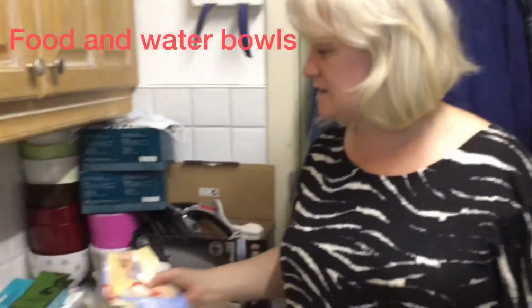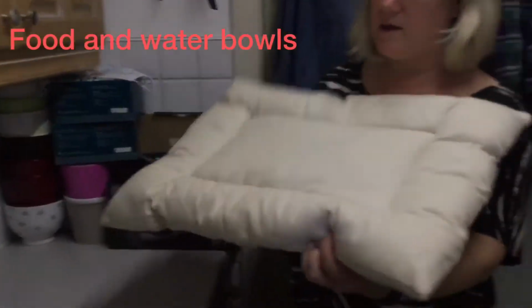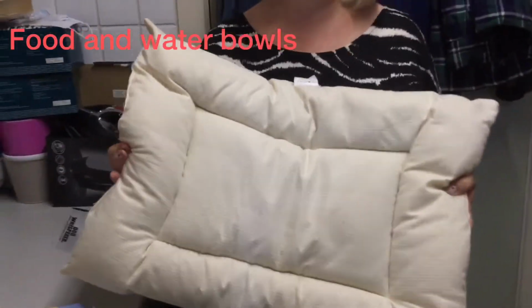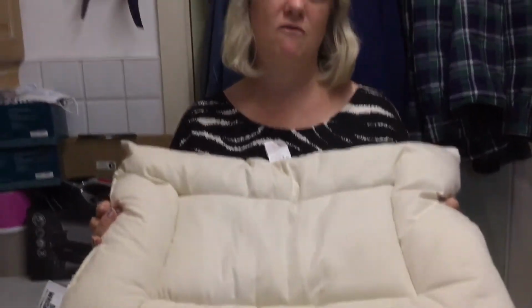We've also invested in one of these. It's just a dog pillow, so again if he comes into the lounge and you want to put him on your lap, you're going to use this when we pick him up tomorrow in the car. Again, just to give him something that belongs to him rather than him sitting on your carpet, your sofa, your clothes. It's his.